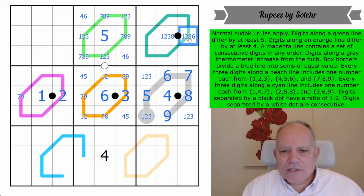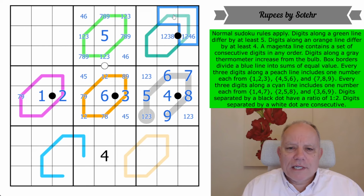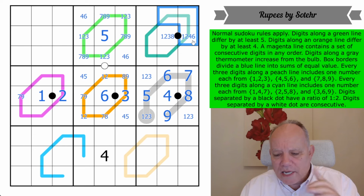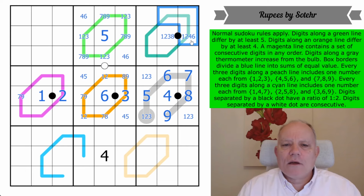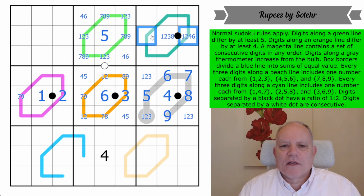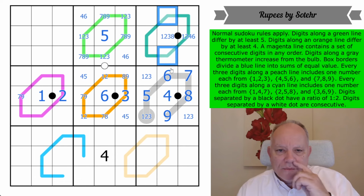Now, this one is the line that is alternating between... Oh, right. Every 3 cells on this line has a digit from 147, one from 258, and one from 369. Yes, okay. So what that means is that if they were 1 from 258 and 1 from 369, then to make up the set of 3, this would be from 147. But to make up this set of 3, this would be from 147. So every 3 cells, we're going to alternate into the same group of digits. And that means that these two are from the same group of digits.